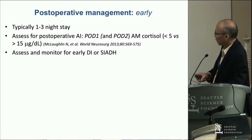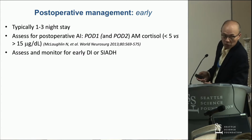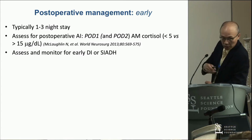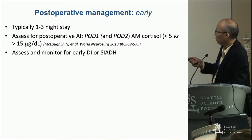Typically, fluid balance issues tend to occur within the first 24 hours, 48 hours. So fluid balance, ins and outs, needs to be monitored as well. And obviously, it's important to catch them early if they have early DI.